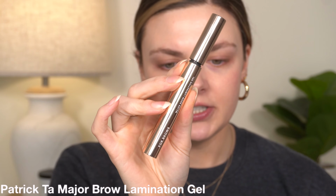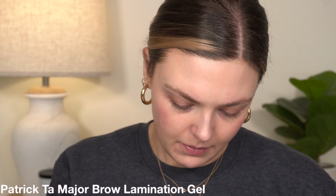Okay, we're gonna go ahead and get started. Now that I've picked out all these things, while I was bringing everything over to my table, I was thinking maybe I might switch this out for a different palette when we get to the eyes, but I want to do the face first, and I'm first gonna go in with the Patrick Ta Lamination Gel for my brows.